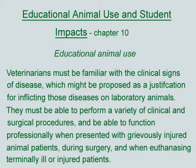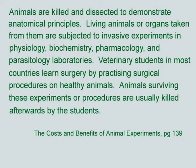Anyway, it reads, "Veterinarians must be familiar with the clinical signs of disease which might be proposed as a justification for inflicting those diseases on laboratory animals. They must be able to perform a variety of clinical and surgical procedures and be able to function professionally when presented with grievously injured animal patients during surgery and when euthanizing terminally ill or injured patients. Animals are killed and dissected to demonstrate anatomical principles. Living animals or organs taken from them are subjected to invasive experiments in physiology, biochemistry, pharmacology, and parasitology laboratories. Veterinary students in most countries learn surgery by practicing surgical procedures on healthy animals. Animals surviving these experiments or procedures are usually killed afterwards by the students."